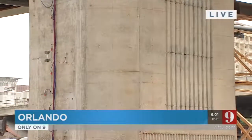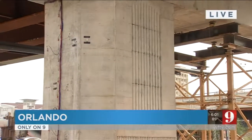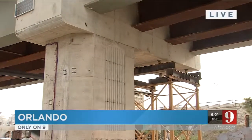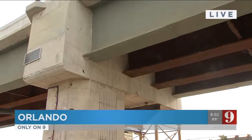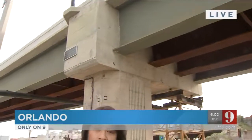Now, the Florida Department of Transportation did stress to us that this pier can support the weight of the bridge as it stands right now when you include that temporary structure which they put in last month. The issue at hand is whether that pier can also support the weight of traffic on this bridge that you can see above me right now.